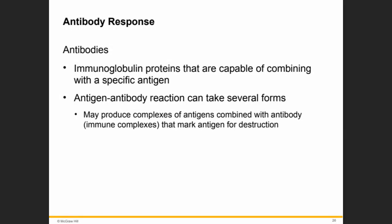The antibodies can also mark pathogens for destruction by phagocytosis, such as macrophages or neutrophils, in a process called opsonization. In a process called complement fixation, some antibodies provide a place for the complement protein to bind. I already explained that when I talked about the C complex. The combination of the antibody and the C complex promotes rapid clearing and rapid destruction of the pathogen.